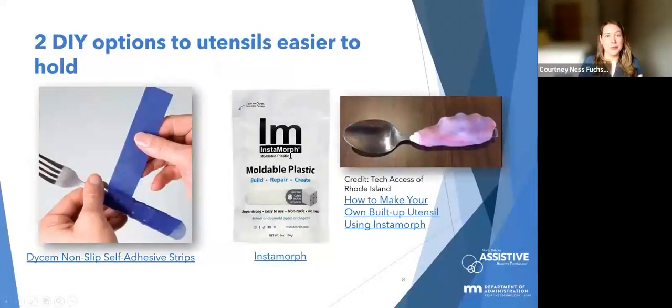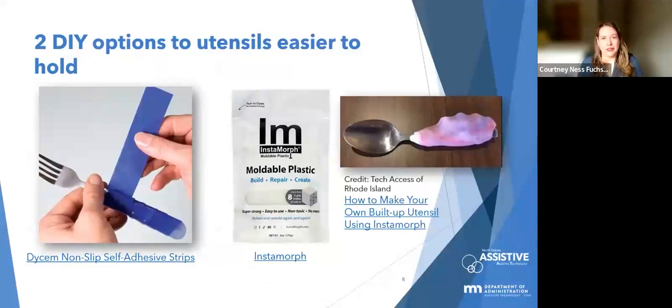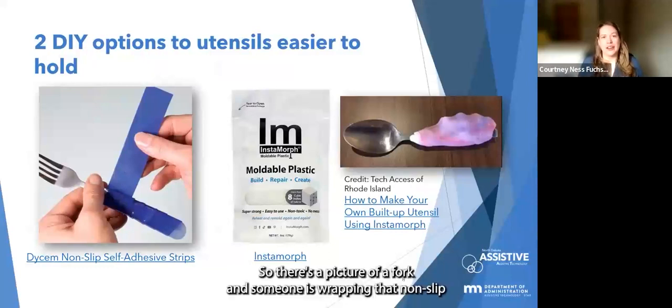And then there's a couple more DIY options that can help make existing utensils easier to hold. That Dycem non-slip material, they sell it in these long adhesive strips that you can wrap around the utensils you use every day. So there's a picture of a fork and someone is wrapping that non-slip adhesive Dycem around it.